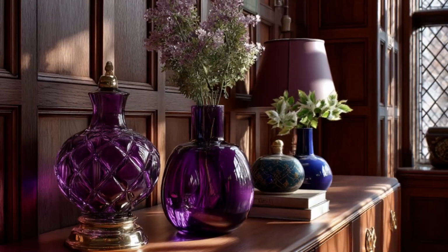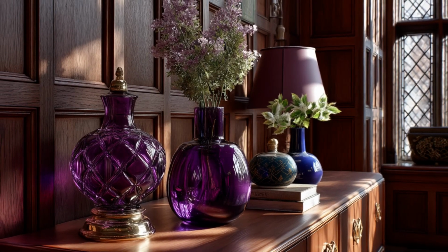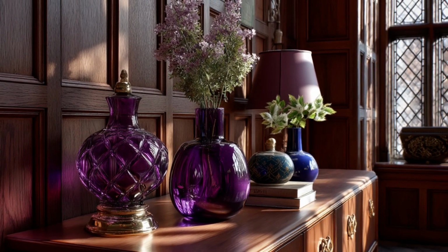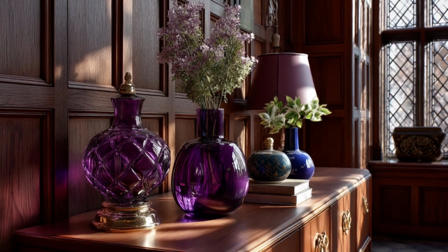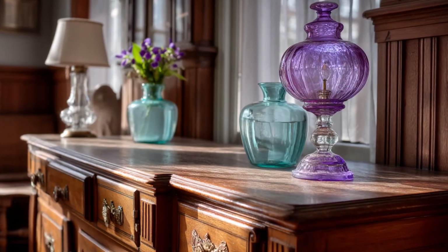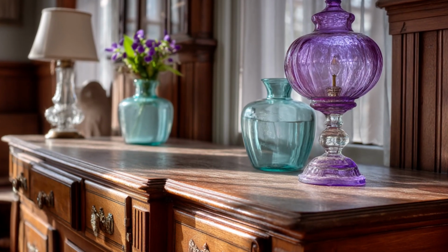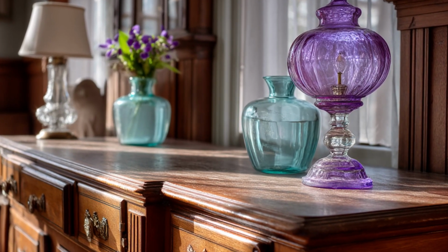These colors aren't just trendy, they're timeless. Jewel tones were loved in vintage interiors for a reason. Their ability to evoke emotion, history, and a touch of luxury makes them perfect for homes that want to feel both grounded and glamorous. When paired with vintage or antique pieces, the result is utterly captivating.